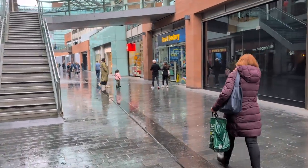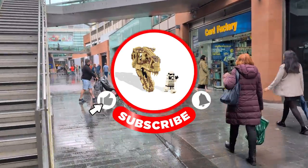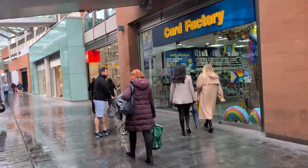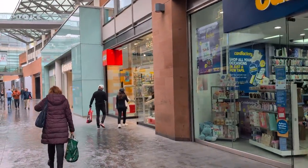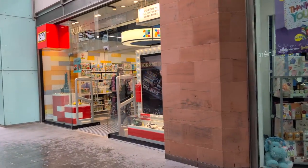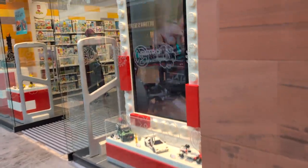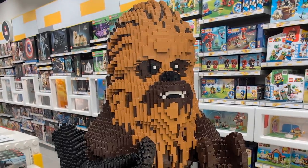Tuesday the 9th of July, and another day, another Lego store. Today it's in the rain, and we're here at Liverpool One. So this is a new store for me, and today I know they've had a refit, so it should all look nice and sparkly new. I've also got my new passport that I got in Brussels. So let's go and get it stamped.